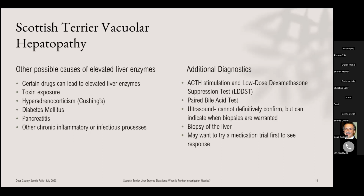So looking at history, what kind of drugs have they been on in the past? Are any of those ones that could have caused this rise in ALP? Have they been exposed to any toxins recently that possibly could have caused this? Go down, do more testing for Cushing's disease. Diabetes occasionally can cause rises in liver enzymes. Pancreatitis, we want to rule that out, or any other chronic inflammatory processes, or even infectious ones.